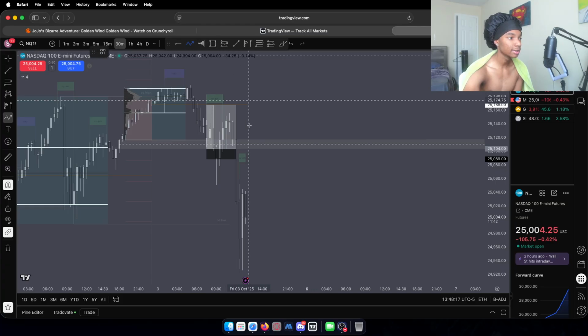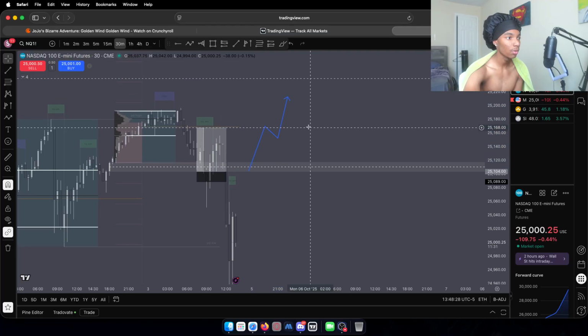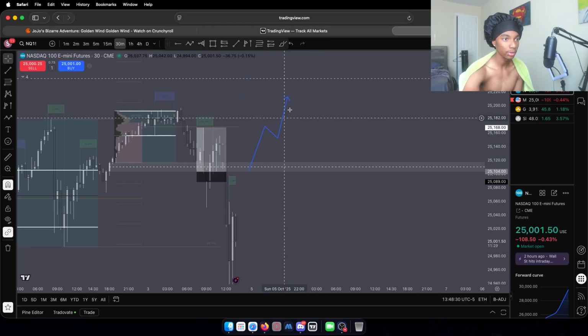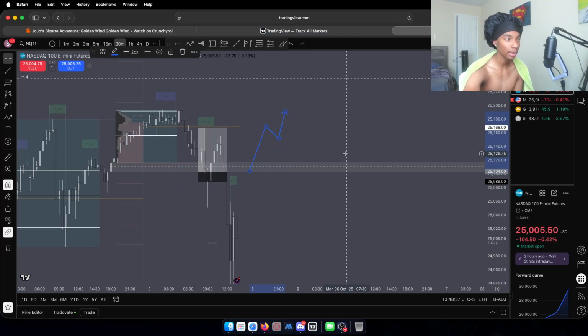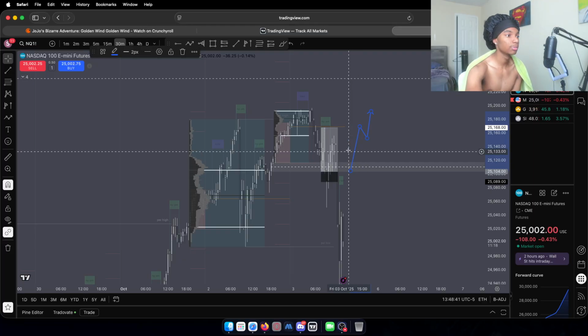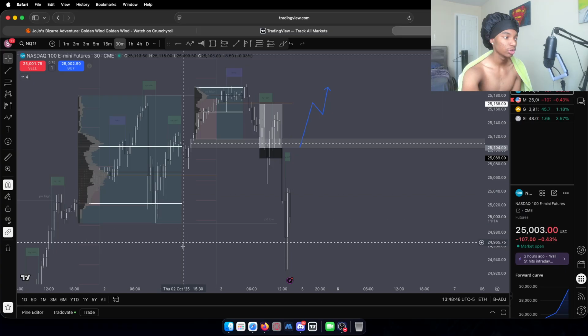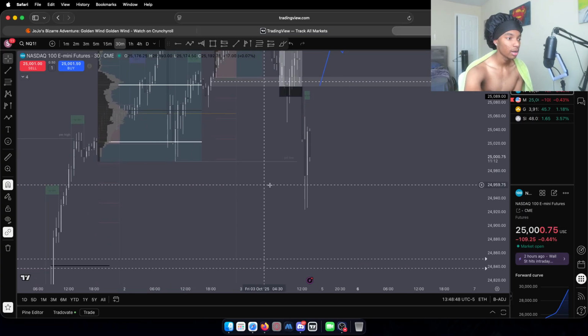What I really wanted to see was us come off of here, come back in, get accepted into this balance, push back down somewhere in this balance again, and then push back up and go for this high up here. Actually, no, it wasn't this high, it was previous day high. So something like this is what I wanted to see, but we didn't get that. And we already took previous day high yesterday, so it makes sense that we were trying to take previous day low.